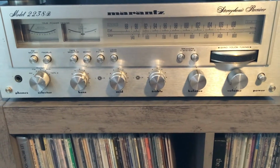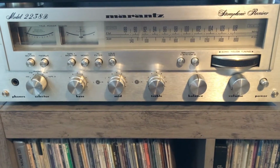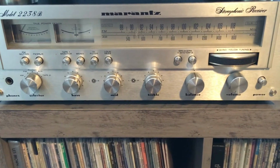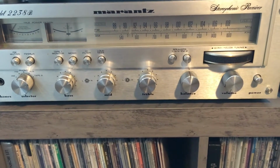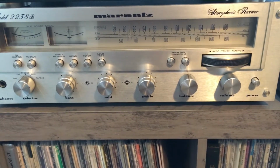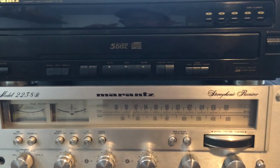So enjoy. So these are my components. I use a Marantz 2238B. This is a great sounding receiver. I just had it fully serviced. I keep trying to convince myself I need to upgrade, but then I go and listen to newer models and I can't really justify the cost. Then I have just a run-of-the-mill Marantz CD changer that I play my CDs on.